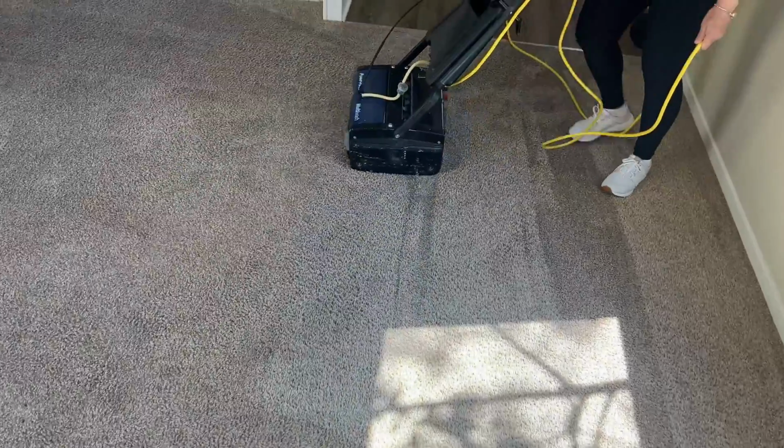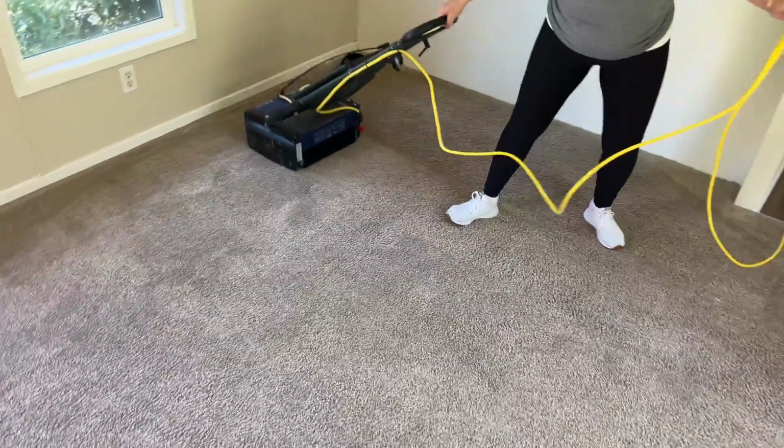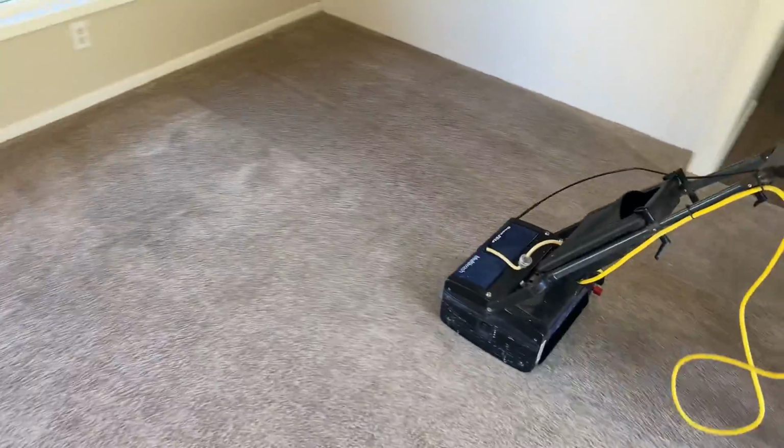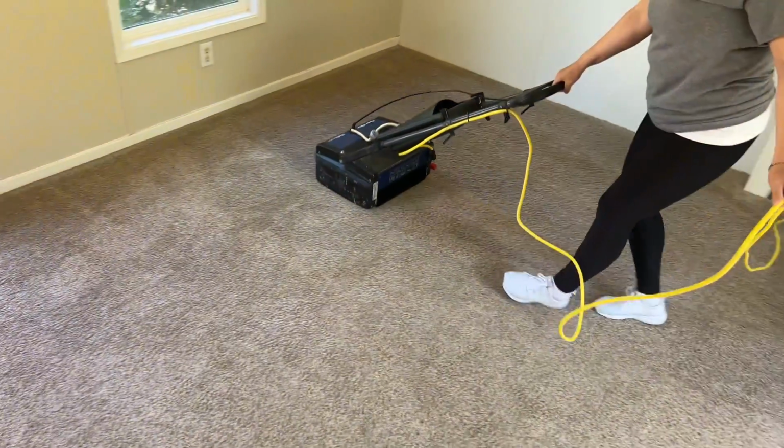So that's what I'm talking about, the CRB type machine. It's rotating brushes in there. This is a multi-wash, but if you want to know what a CRB is, just Google it: CRB for carpet cleaning.